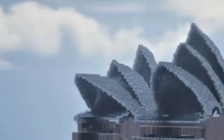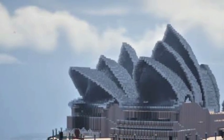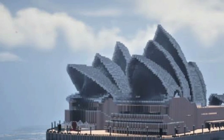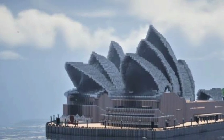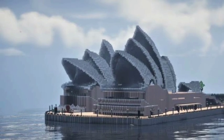The construction of the Sydney Opera House was planned in 3 distinct phases. The first consisted of the construction of the structure's podium, the second was the construction of the iconic outer shells, and the final stage would be fixing the interior designs.